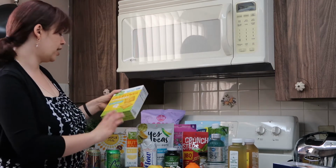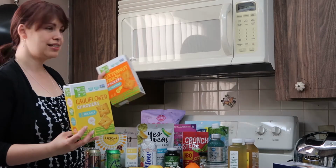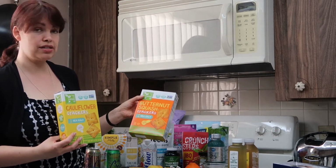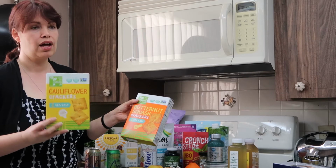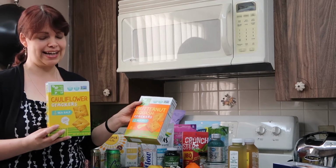The next thing that I tried were the From the Ground Up cauliflower crackers, and they also had butternut squash crackers in the sea salt ones. Those are vegan. They also have cheese and nacho, but again, not vegan.